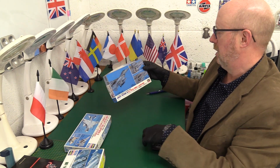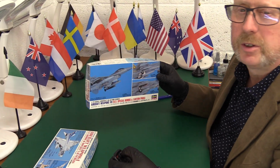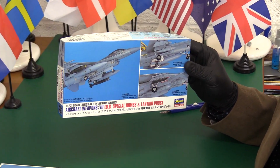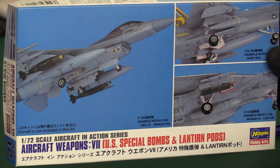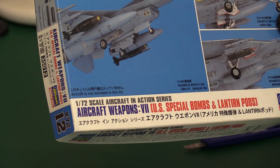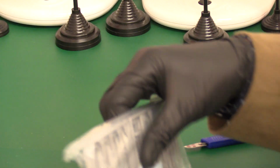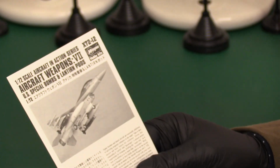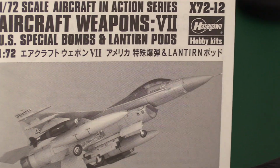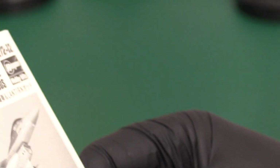We have got US weapons, special bombs. So this is your bunker buster type bombs and Lantirn pods. So this is laser guiding pods, okay? So this is going to be, as I say, Desert Storm, basically, sort of late 80s, early 90s onwards. We again have our pack here. I must say I'm quite taken with these. If you can pick them up cheap as chips like David did, they're definitely worth investing in, because sooner or later you'll have a kit and you'll think, ooh, like that F-111. Imagine putting these on the F-111. Wow! It'd transform it, wouldn't it?